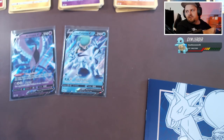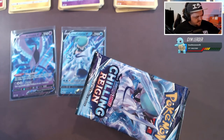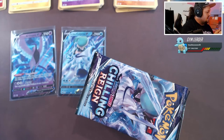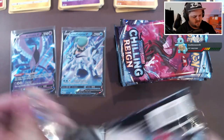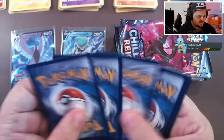All right, but what we all want are packs. Pokemans. Okay, Calyrex, come on. You know what? I'm just going to do that, and then I'm going to do this. There we go. That was a lot easier. All right, we got 8 more packs to open. Let's just see what we get. I'm praying for something epic. Please, Lord. Let's do it. All right.